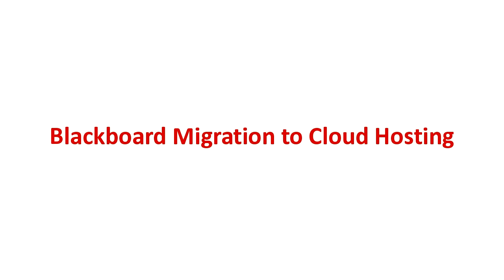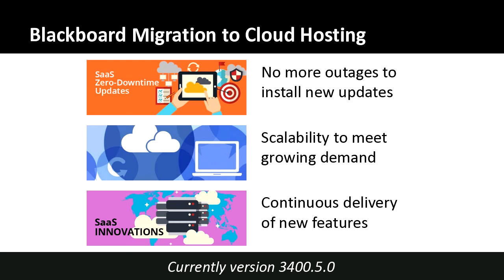Primarily, what I'm talking about here is we moved from being self-hosted, meaning that Blackboard was installed on servers that were here on campus, to Blackboard's cloud hosting platform. Blackboard calls this SaaS. It's not a Blackboard term. It's an industry term for software as a service. But you'll see if you look into any of Blackboard's documentation or what they've posted and publicized about their offerings, that's what we are on now, Blackboard SaaS.